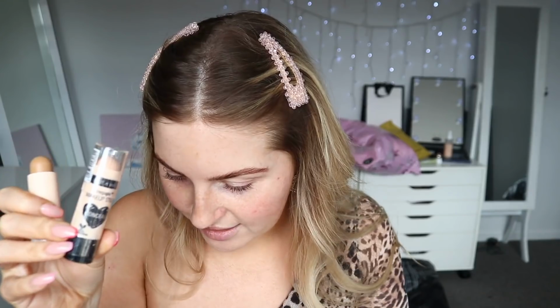Oh, is this gonna be way too dark? Holy crap. What? Did I pick this color? I must have. Oh wait, there's another concealer I bought. I bought 2 different concealers. Maybe one of them I bought for my face and one of them was for under the eyes, because this one's much lighter.